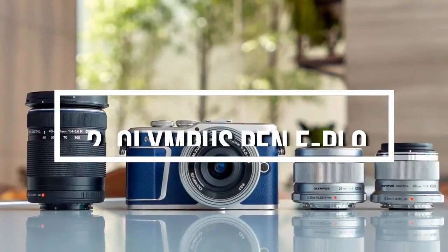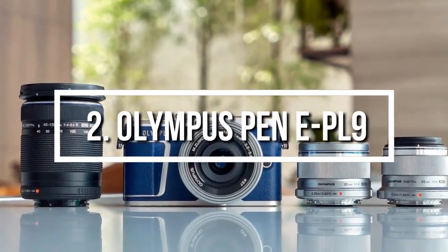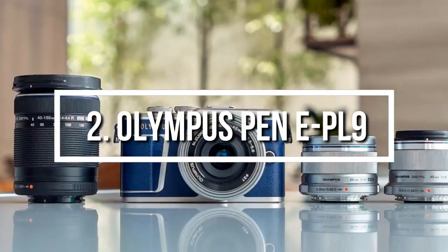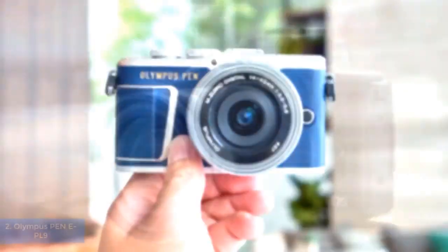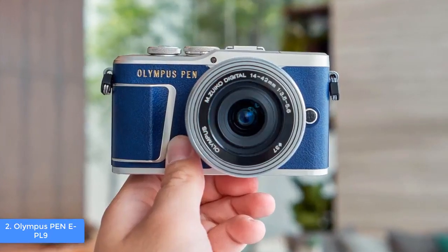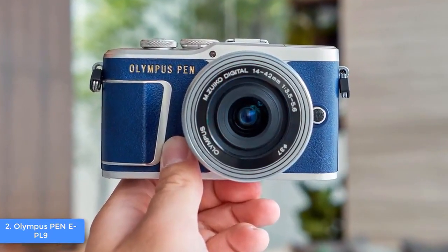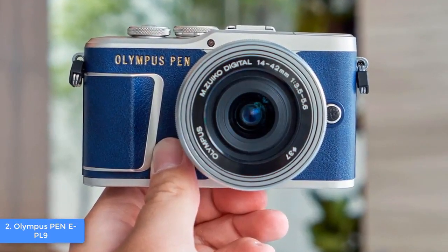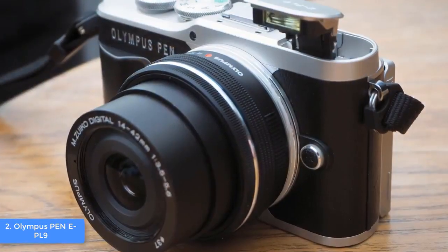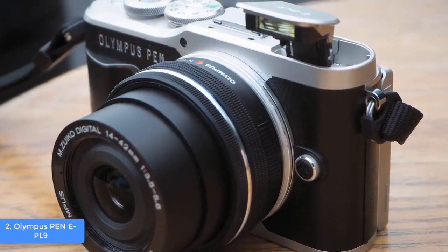At number 2, we have the Olympus Pen EPL9. The Olympus Pen EPL9 can still be categorized as a budget camera, because the camera market is kind of an expensive hobby, so wait until you hear what this camera offers for the money you pay. From a design perspective, the Olympus Pen is available in 3 colors from which you can choose, but each of them looks exceptionally good, so you won't regret your decision.